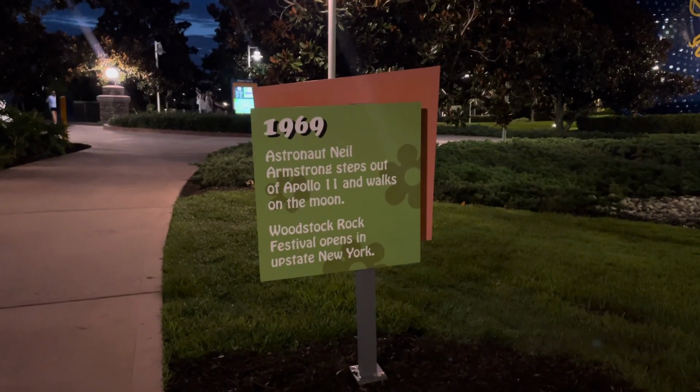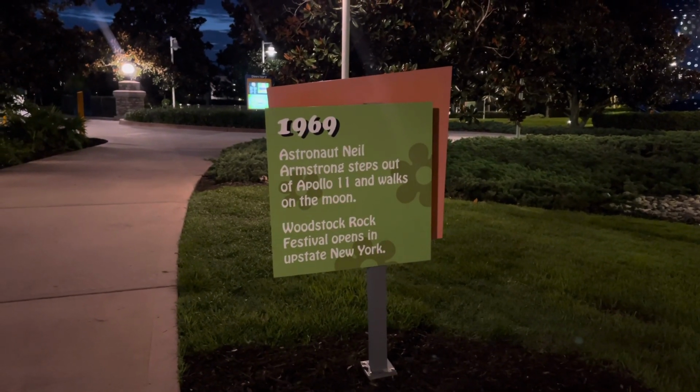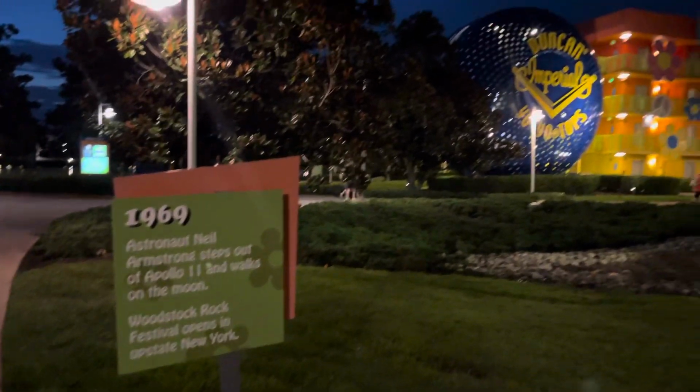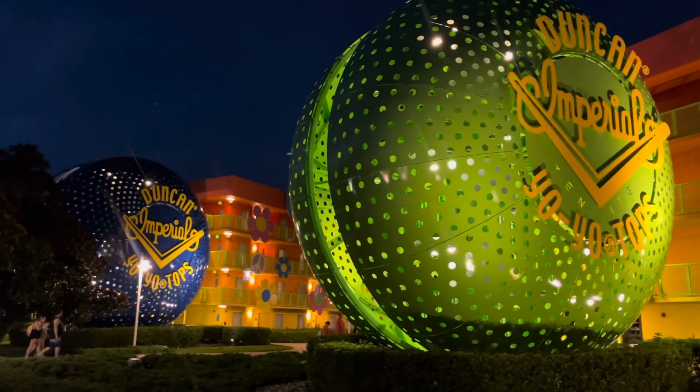Astronaut Neil Armstrong steps out of Apollo 11 and walks on the moon. Woodstock Rock Festival opens in upstate New York. Just a few of the things that happened at the end of the 60s.